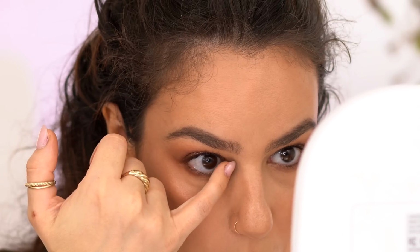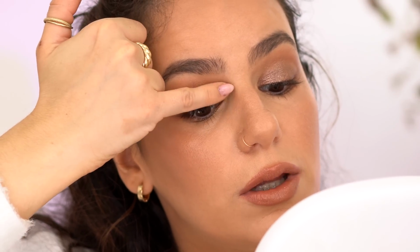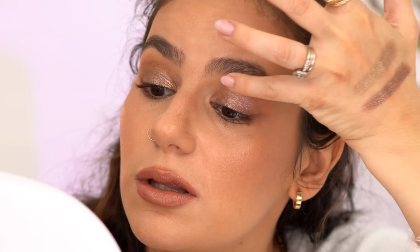I will take the color Honey. I'm trying to think what I should do with it. I want to try it, but I may actually put it on the lower inner part, lower lash line. I'm going to take it a little bit here as well on the inner part. Because the color Tea Rose already has a lot of gold shimmer in it, I think these will work. Because the color Honey definitely has that honey color gold, I actually think this looks really pretty.